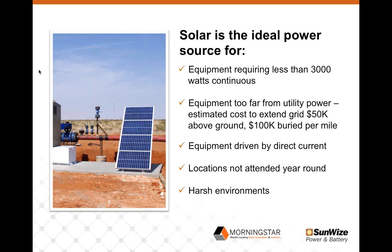In most cases, bringing utilities to the location where you need the power is terribly expensive. Some calculations put it at $50,000 per mile above ground and $100,000 per mile buried. That's if you're actually anywhere near it. In most cases, if you're too far away, the utilities won't even comply. They'll just say, not going to do it.